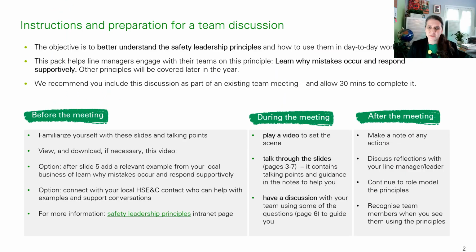The intent of this pack is to help you have a conversation with your teams to better understand the safety leadership principles and what they mean in your own day-to-day work. We've put together some materials here for you in different types of content, but please feel free to use it as a guide, and if you want to personalize it with examples or things that are most relevant to your business and your team to better highlight the principle, please feel free to do that and make modifications as you see fit.